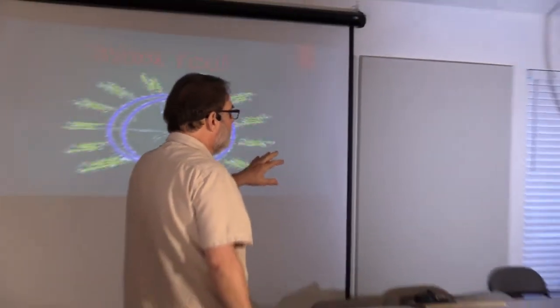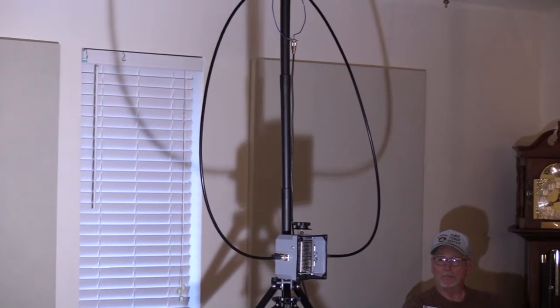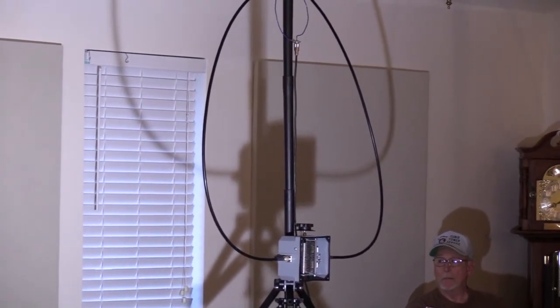Did you say that had a low or a high takeoff angle, the magnetic? It's got a little bit of everything. That's what makes it neat. It's on the magnetic plane. But since the lobe is spread out, you don't have as much gain. So it's no free lunch, guys.